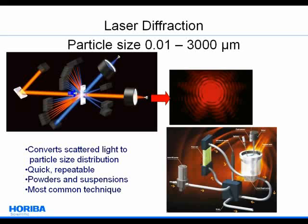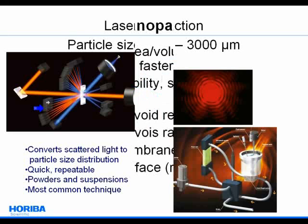In the cell we have two light sources, and this is a diffraction pattern in the forward direction, but the technique does a lot more than just look at the forward direction. It looks at side scattering, it looks at back scattering, and takes all that information and calculates a particle size. So this is the other technique we'll be talking about, the LA950, which uses laser diffraction. I think that's all I'll say about instruments in today's talk.